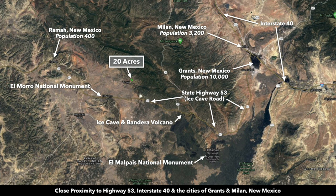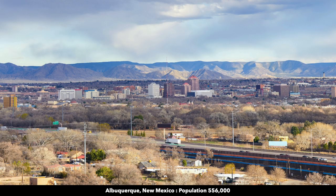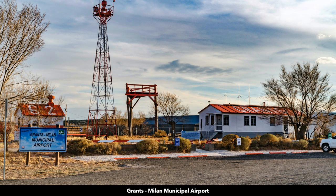And then this is Interstate 40. Interstate 40 will take you directly into Albuquerque. Albuquerque is about 2 hours from the property. It's the largest city in New Mexico, has a population over 500,000. There's also an international airport in Albuquerque. In Grants, New Mexico, there's a hospital, a Walmart supercenter, municipal airport. There's also grocery supplies, professional services.